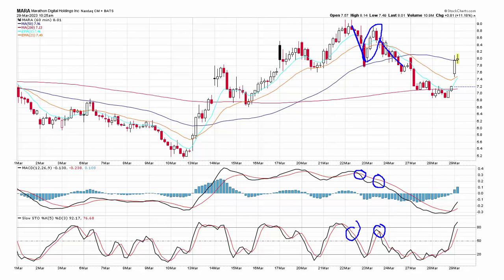Zooming in closer, we just had a trade signal yesterday. We had lower lows here, higher lows from the MACD histogram. We have a higher low here, but more important was we had a trend line here.